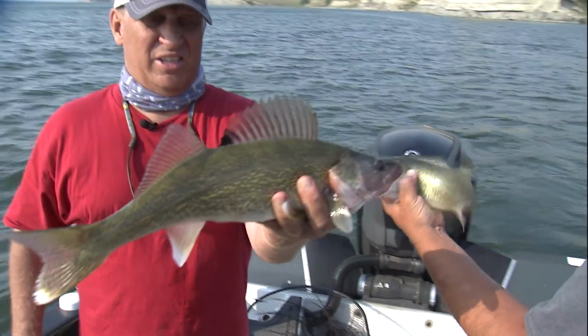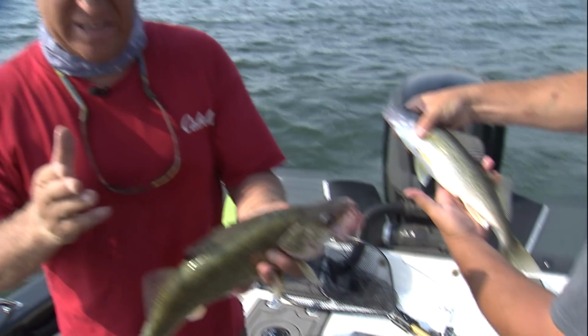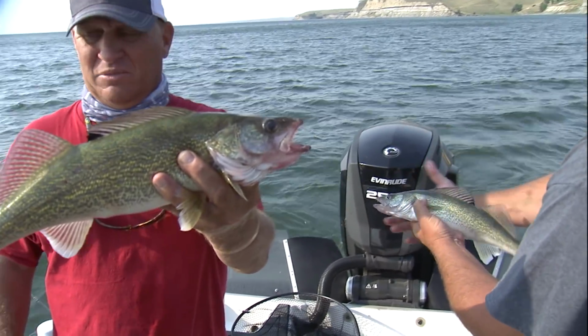So, the variables of crankbait trolling: the right bait, the right color, the right speed, the right depth. And if you're around them, you're probably gonna catch them.